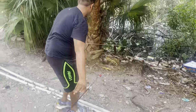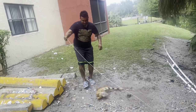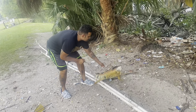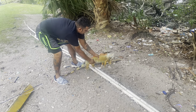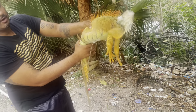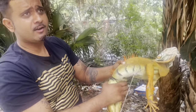He is feisty. Oh, gosh. Oh, my gosh. Oh, shoot. Whoa. Hold on. We gotta get him. We gotta get him before he breaks us off. Got the back legs control. He's trying so hard to turn on me. Back legs control all of his power. Now he's immobilized.